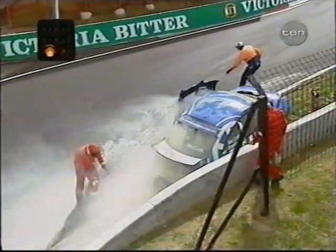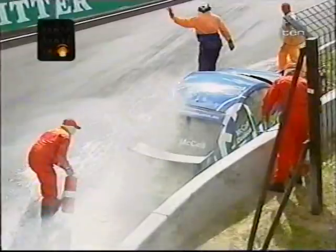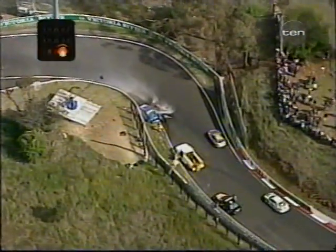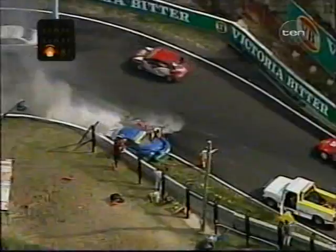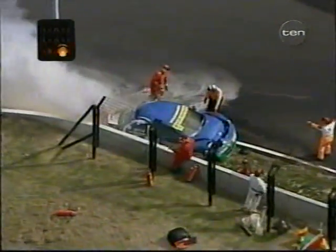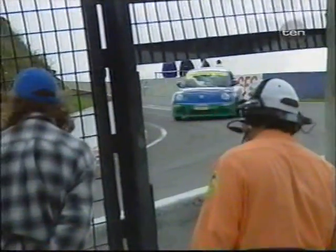Well, the marshals have done a good job. It's out now, but that was a lot of fuel on board, obviously. Big flame out. And what a disappointment for young Will Davison. He dominated the Australian Formula Ford Championship this year. He's doing a bit of a guest drive in a sedan at Mount Panorama, and it hasn't worked out for him. The disappointment for Will Davison is good news for the Mustang boys. It's just given them 40 seconds back from the leaders.